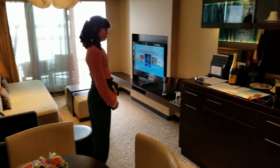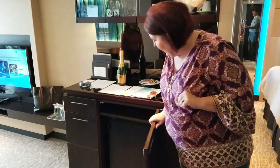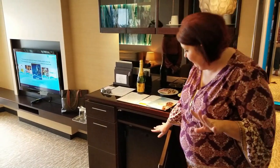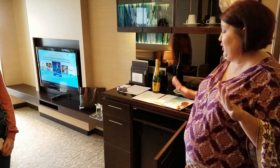Over here we have the coffee maker. They supply you with nice coffee cups and wine glasses. There's also a mini fridge that's stocked. If you are in the owner suite, it comes with free soft drinks and 3 bottles of alcohol. But if you're just in a regular Haven, anything you get out of the refrigerator you have to pay extra for, so remember that. I've heard that you could also ask your butler to remove everything from the refrigerator. That way, kids won't get into it and you won't be charged.